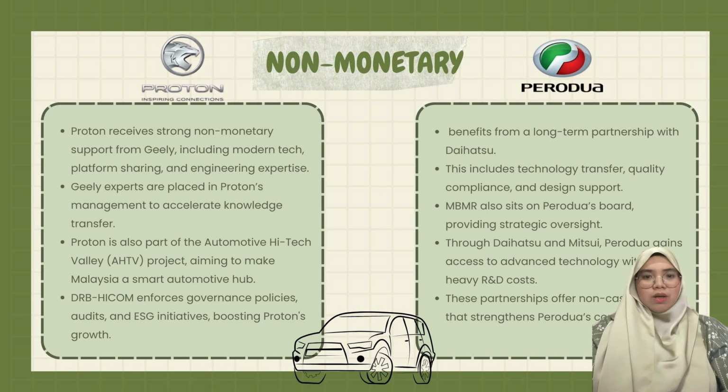The non-monetary contribution received by Proton and Perodua is based on the 2024 reports of PMB Resources Berhad and DRB-Hicom. For Proton, under DRB-Hicom, it came from its alliance with Geely. Contributions include advanced technology, global platform sharing, and placement of Geely experts within Proton management. Proton also benefits from projects like the Automotive Heritage Valley and DRB-Hicom's strong focus on governing ESG and talent development.